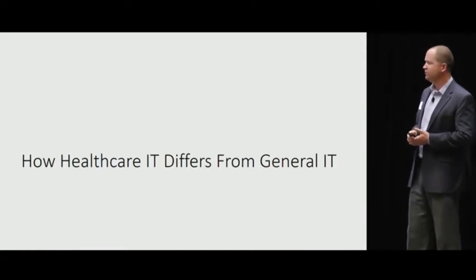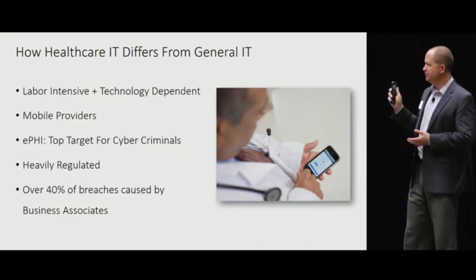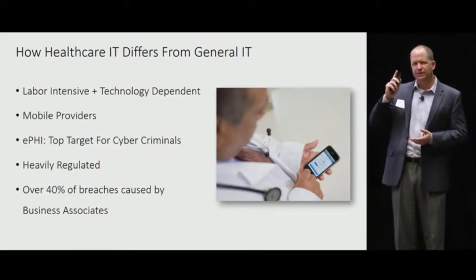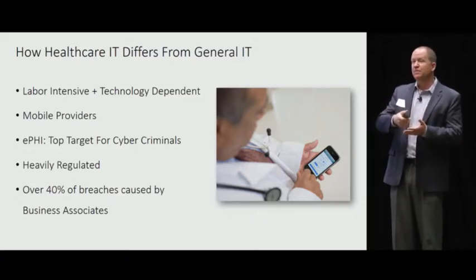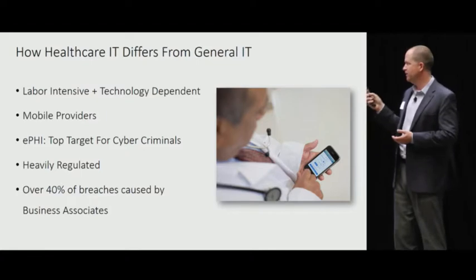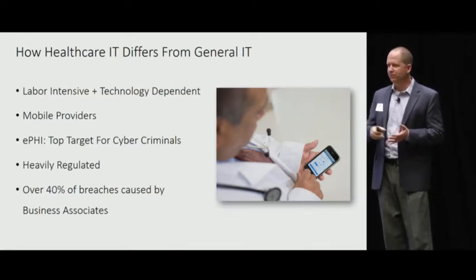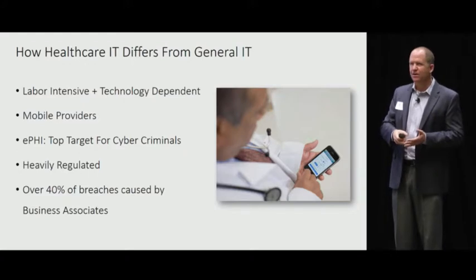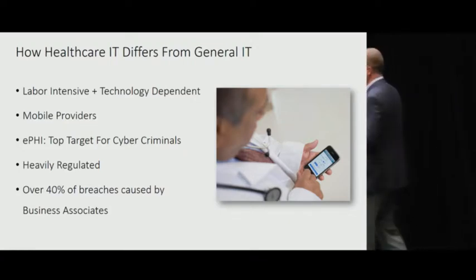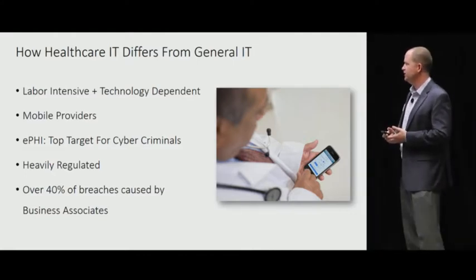So let's first talk about how healthcare differs from general IT. First off, your particular industry is labor intensive and technology dependent. Why that matters is it means that your costs, as soon as you get disabled by a fire, a flood, or whatever, if your people are on the clock, you're paying them, and you're not able to bill, then you've got a high cost of downtime. Next, you've got a lot of mobile providers. A lot of breaches happen from leaving a laptop at a conference or a phone in a cab. So having all of these devices floating around that may have patient information sitting on them creates more of an exposure area for hackers and anybody trying to steal that information.